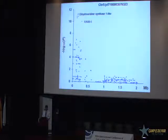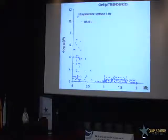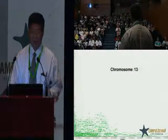Here is another one, with linkage group 5. Here the LD is sharply decaying. You can see very low p-values, over 10 to the minus 10, but decaying very quickly. So some genes right around this region would be important for disease resistance in this case. One of the genes is TLR20, located right there. We're not sure which gene is the important one, but clearly in that region there's a highly associated disease resistance gene in chromosome number 5.